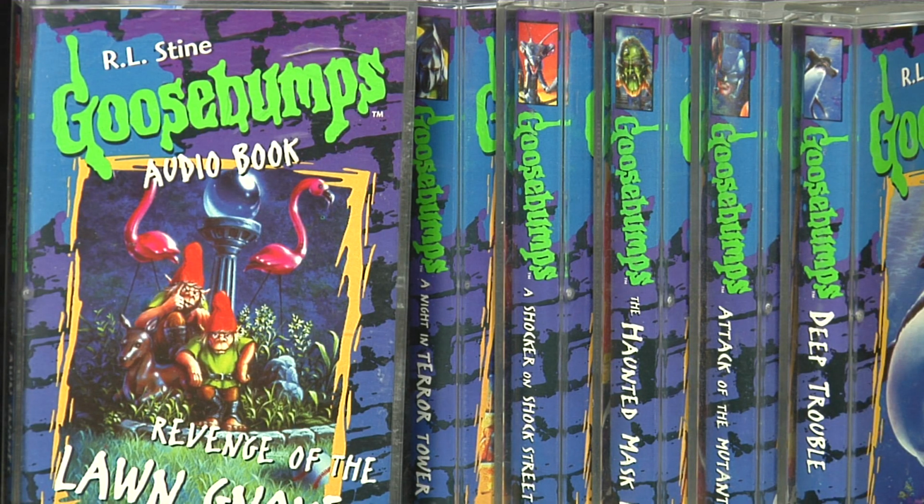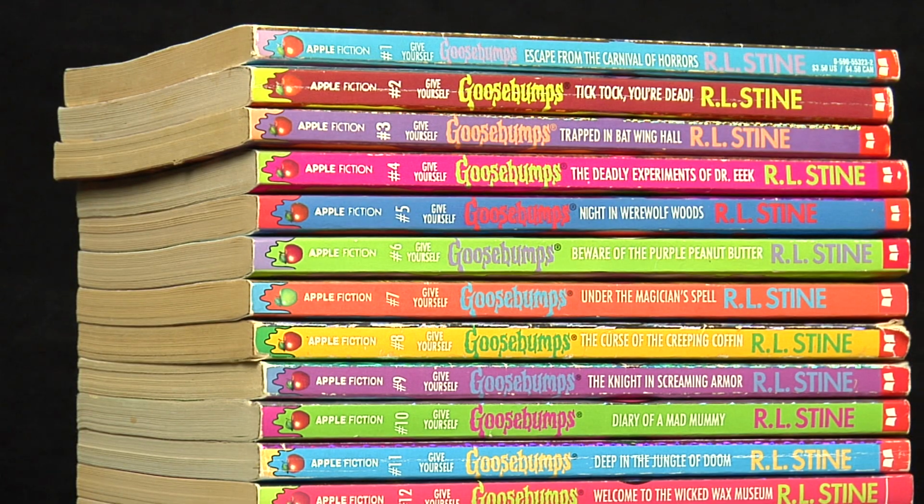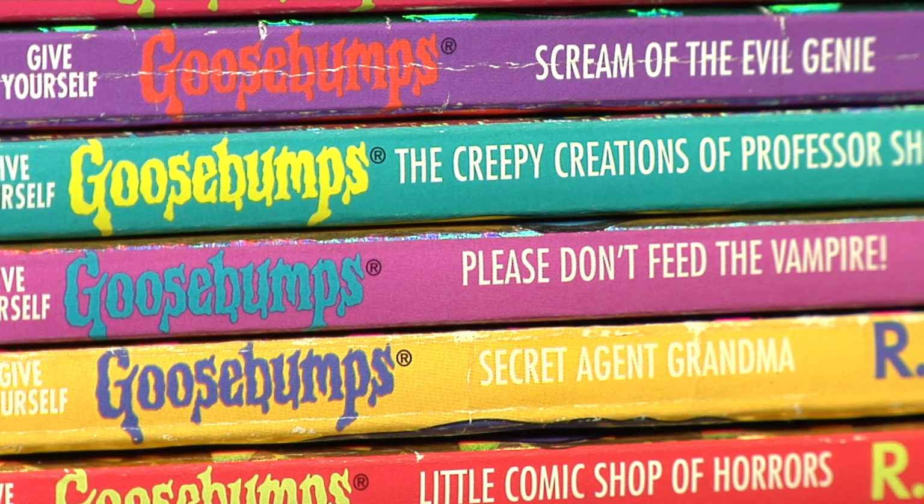If you're a completist who's just starting to collect vintage Goosebumps memorabilia, it might become an impossible task to acquire it all. Being a huge Goosebumps fan myself, I try to limit what I collect beyond the books. That being said, I mainly just have a couple of one-off items that I find cool and interesting.